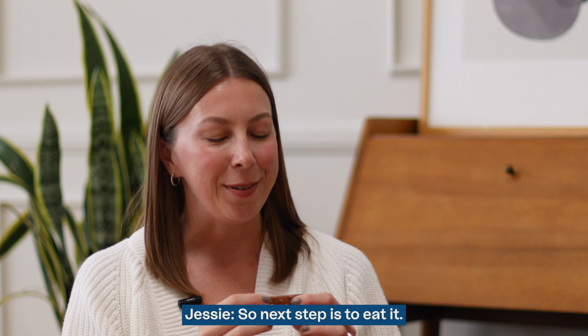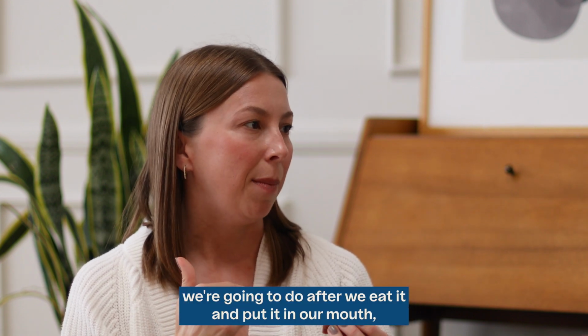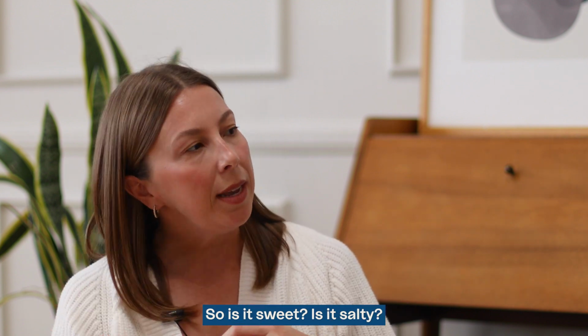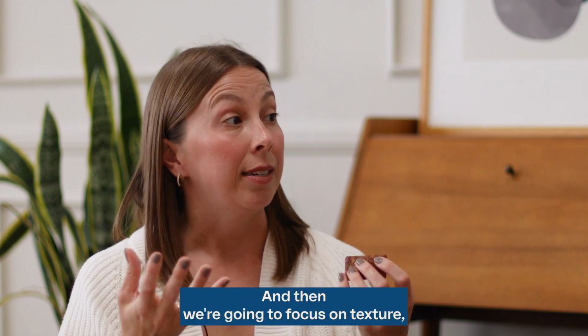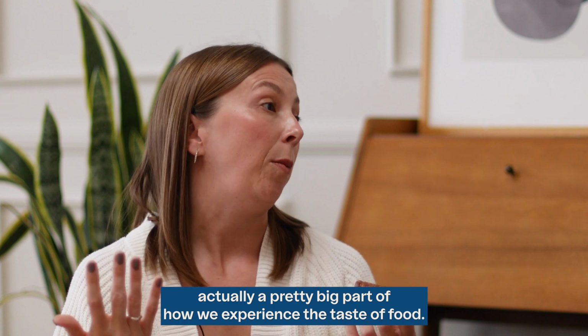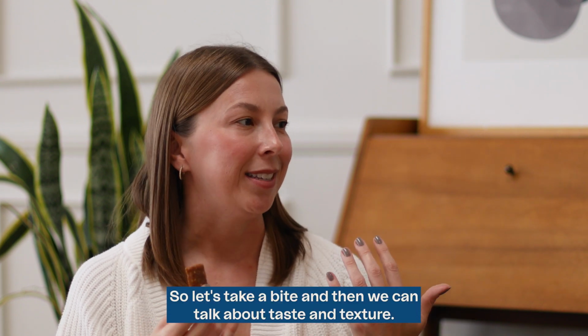Okay. So next step is to eat it. Now, there are 2 things we're gonna do after we put it in our mouth. We're gonna first focus on the taste. So is it sweet? Is it salty? Is it bitter? And then we're gonna focus on texture, how it actually feels in our mouth, because that's actually a pretty big part of how we experience the taste of food. So let's take a bite, and then we can talk about taste and texture.